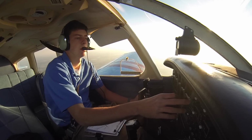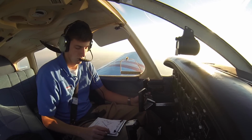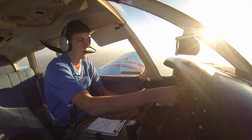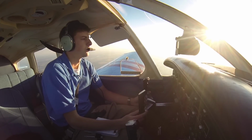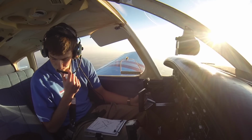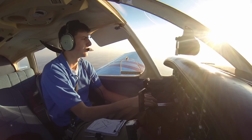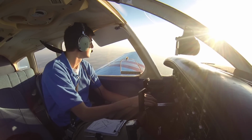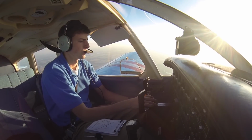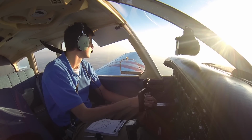I'm gonna go ahead and get the Salisbury weather. Salisbury, Wicomico County Regional Airport. Automated weather observation 1302 Zulu. Wind 310 at 07. Visibility 10. Sky condition clear. Temperature 03 Celsius. Dew point minus 06 Celsius. Altimeter 3012. Remarks. Density altitude minus 1600.